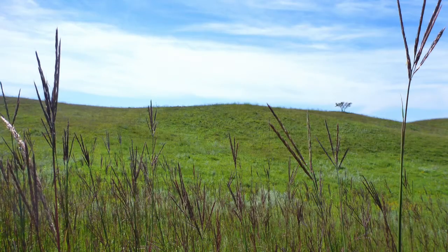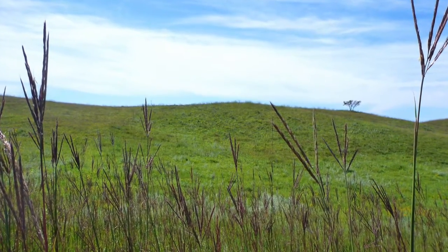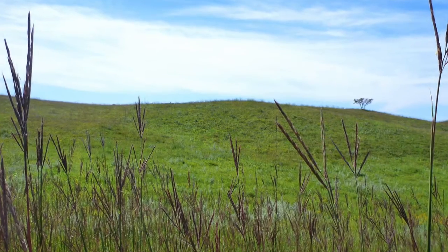So much of that land sat idle for so many years, and really the native species were mostly gone or certainly depleted. So it's great to see an opportunity where we can use our cattle to clean that ground up and give the native grasses a chance to come.